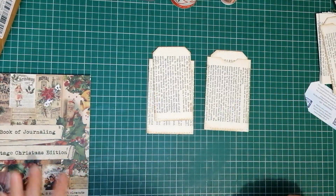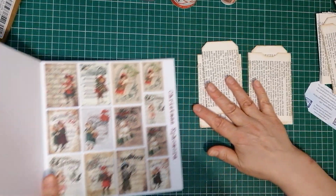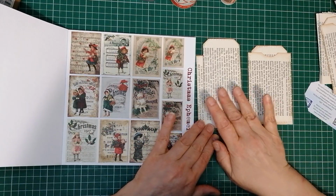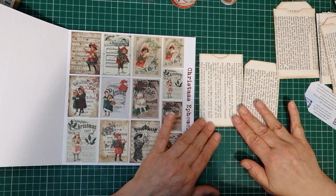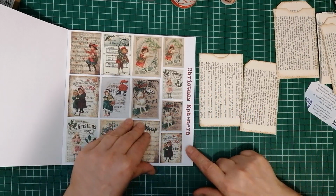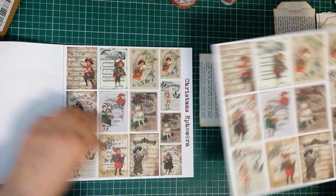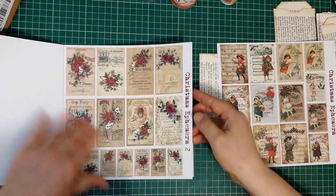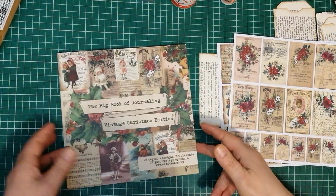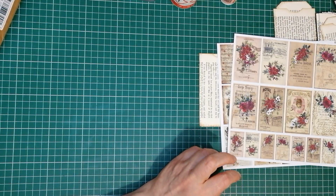Right. So, bring in my big book of journaling. I love that we've got 2 different size images on these, because when I make these tag and pocket combos, I like to use a larger image on the pocket than I do on the tag. So these are just going to be absolutely brilliant. So I'm going to tear Christmas Ephemera 1 page out and Christmas Ephemera 2.